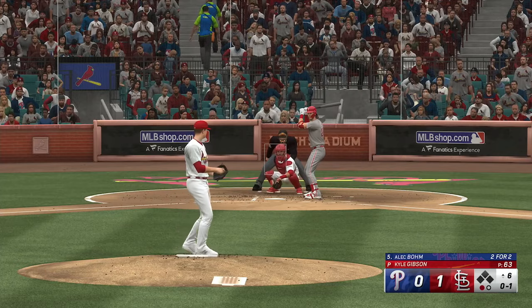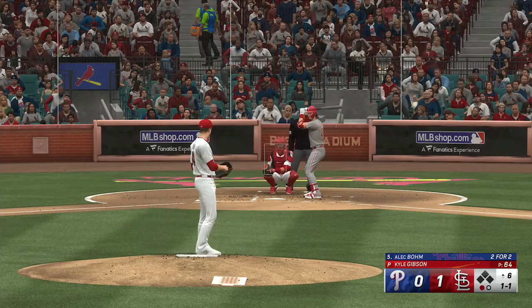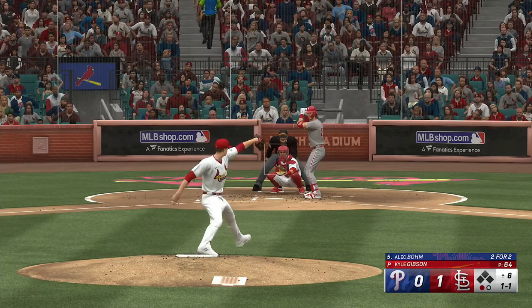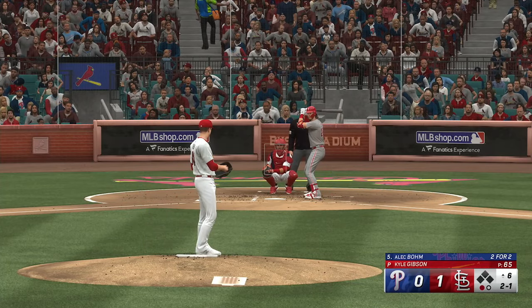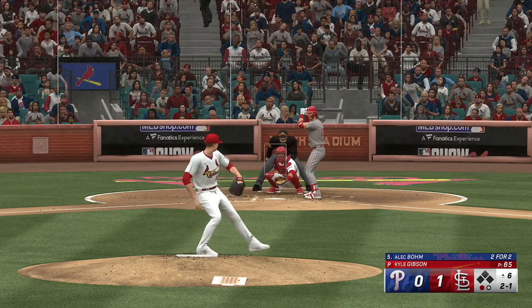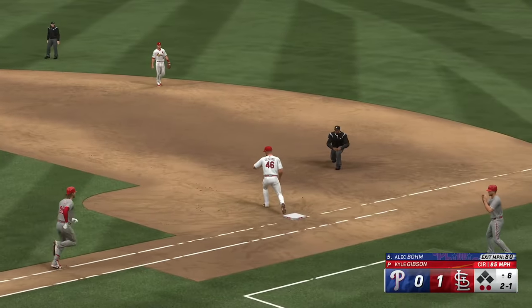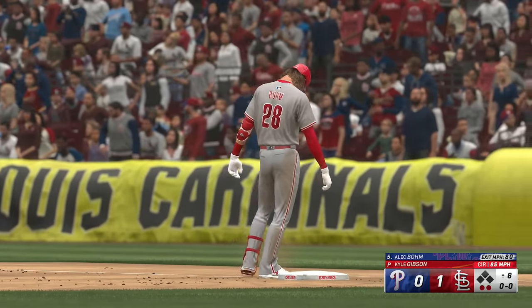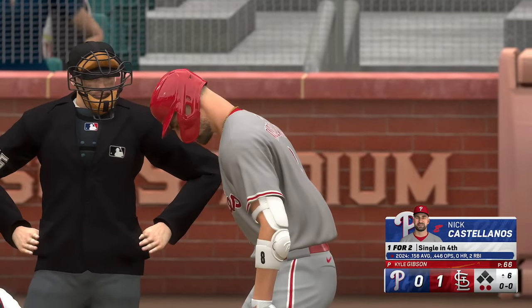One down, bases empty. 1-1. Just off the inside edge. Bounce to third, Arenado. And a couple of quick outs. The right fielder, number 8, Nick Castellanos.